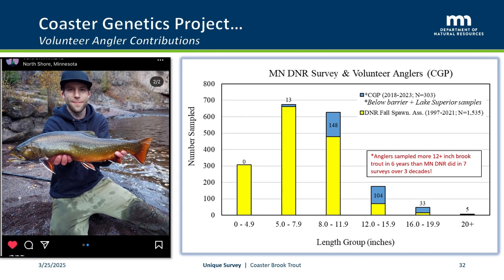Anglers sampled more 12-plus inch brook trout in 6 years than the Minnesota DNR had done in 7 surveys over 30 years. So our perception that anglers can catch these fish in these deep pools, these areas that we can't sample, held true. And we were always interested in, like Chris said, whether these large fish are different either genetically or behaviorally. We don't know unless we get these fish, and using anglers was really the only way for us to get that top end size class of fish.